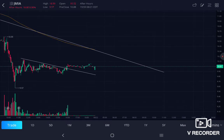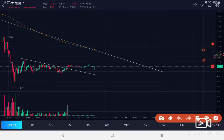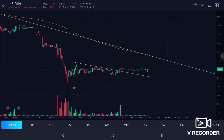So the bottoming tail I talked about is right here. That's significant. And why is that significant? Let me actually just zoom in that area before we go.